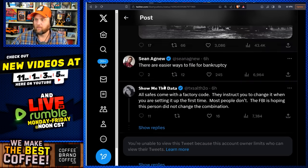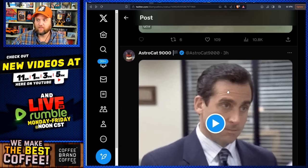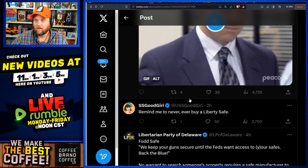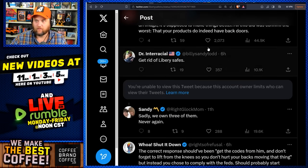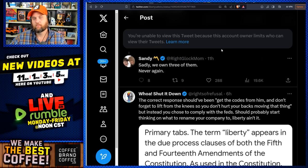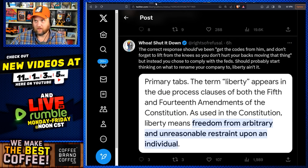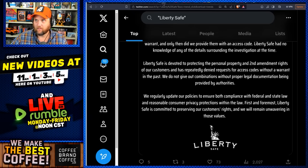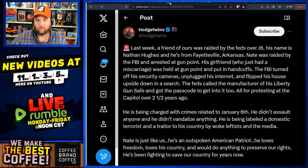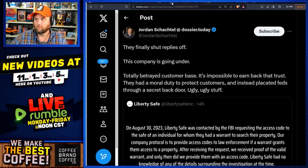I mean, the Fourth Amendment, Fifth Amendment, all this stuff, these are kind of important. I get it. If the government is going to go infringe on my rights, they're going to do that. But I ask that my safe company doesn't make it easier on them. The fact that you're giving access to them is a huge red flag and enough reason for me to cancel my order with no regrets.